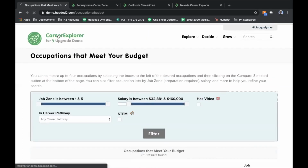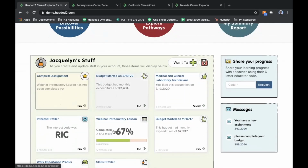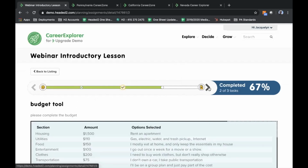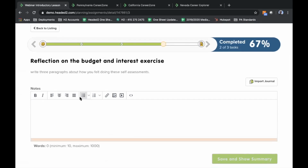All right, so we've done the budget tool, we've done the interest profiler, and we are just about done with our lesson, except we haven't written our written reflection. Okay, we have done our interest profiler and budget tool, but we haven't done the reflection. So this was write 3 paragraphs about how you felt doing these self-assessments. I set my minimum words very sneakily there to 10.